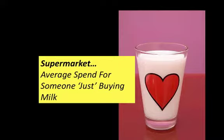Did you know if you go to the supermarket for a bottle of milk, and the supermarkets know this, the average spend for someone just buying milk is about $27.83? They've only got to get you in to buy that milk. The supermarkets know this, which is why often they will discount wine or milk or something. They might make a loss on it, they might break even, but they want you in the door because they know it's very easy to get you to buy more stuff. Now just keep that in mind.